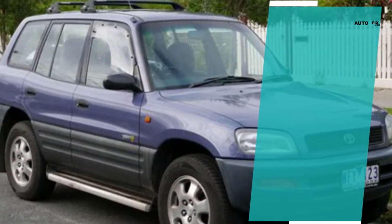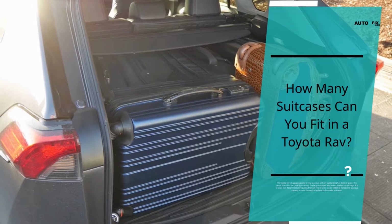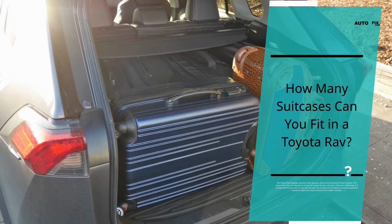How many suitcases can you fit in a Toyota Rav4? The Toyota Rav4 luggage capacity is very spacious, with an outstanding 547 liters of space. This means that it has the capacity to occupy 5 large suitcases, with even a few extra small bags.